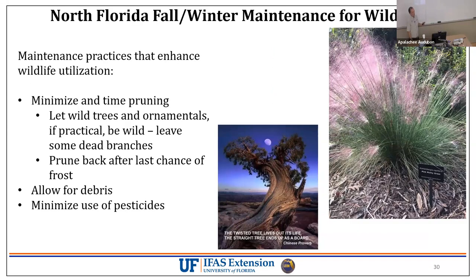So a couple of things that we can do, maintenance practices to enhance wildlife utilization of your landscape. We can minimize and time our pruning better. Minimizing pruning, right? If you have a dead branch that hangs down low, like the one I have in the backyard, you kind of want to go clean it up. Try to hold back a little bit and leave some of that stuff there. Just keep walking under it. Remind yourself that a hummingbird is going to land there, or a hawk's going to land there, and you're going to be able to watch it. So let trees be a little bit wild. Let them be a little ugly.